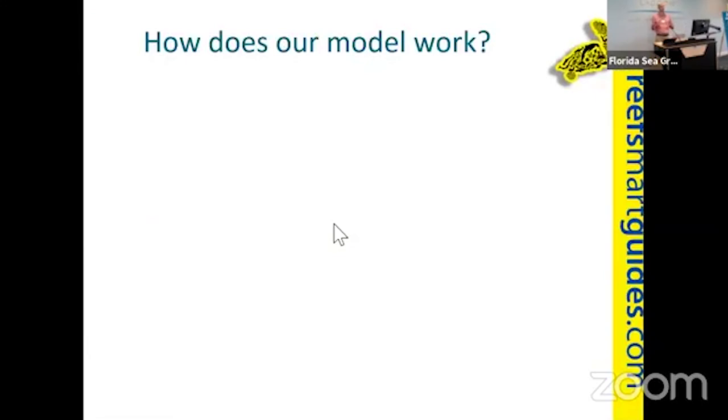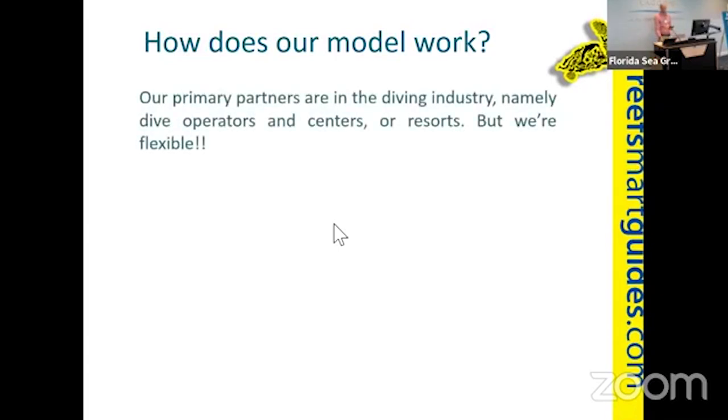So how does all this work? We partner primarily with the diving industry, dive tour operators, resorts, but we can be flexible. Our model, as you can see, creates products that can be sold, and that appeals in many ways to dive operators whom we tend to partner with, because we also have to get out onto these reefs, and they typically know which are the most popular sites.